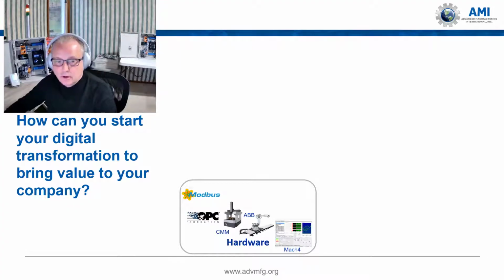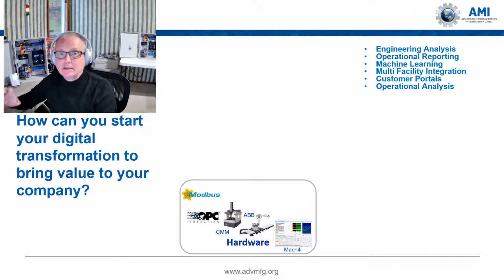So how can you start your digital transformation to bring value to your company? And what's a digital transformation? So you have a lot of equipment around the plant. So we have machine tools, subtractive, we have additive printers, we may have robots, CMMs, existing controllers, and I/O that you might already have. And you have that information, and in talking to every engineer, they tell me about the types of things. Here's the information I wish I had. I wish I could do some engineering analysis on that.